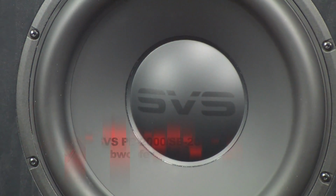These are the two subs in the new 2000 series, the PB-2000 and the SB-2000. The P stands for ported and the S for sealed. There are a couple of reasons why you might want one over the other, but for now, we're going to just push that off and talk about the similarities of these two subwoofers.